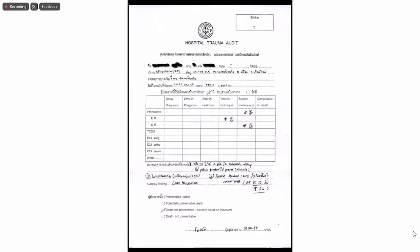In my hospital, I set the goal of door to ED exit in a severe traumatic brain injury within 60 minutes. But the nearby hospital sets a different time from our hospital, so we can benchmark among the hospitals. So you may set the same KPI as another hospital to benchmark, and this is my hospital trauma audit form.